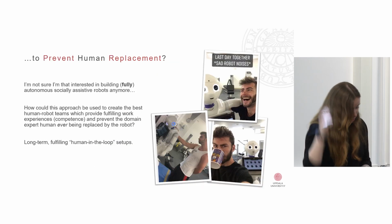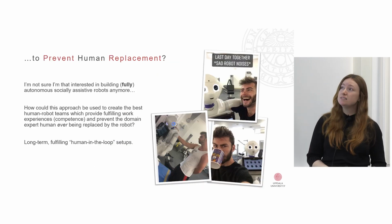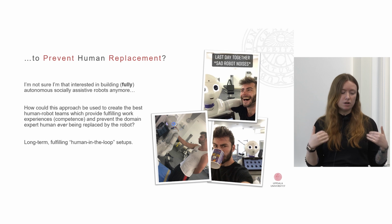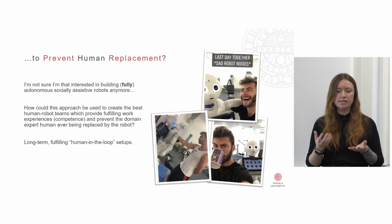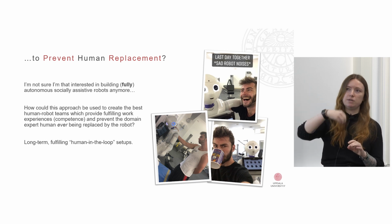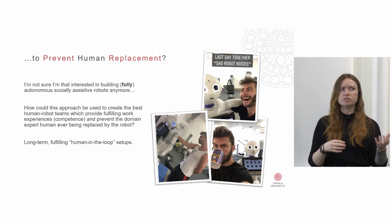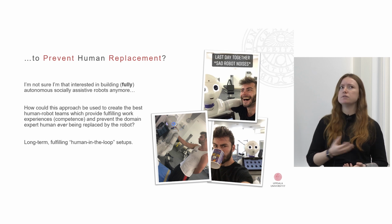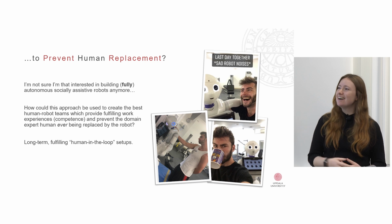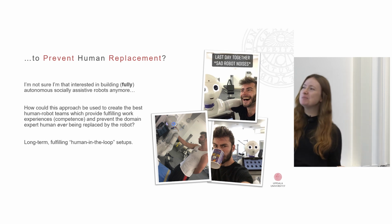In fact, I liked it so much that I'm not sure I'm actually interested in building fully autonomous robots anymore. This whole process, the start goal, was to simultaneously deliver on this technical challenge of creating this situational intelligence, but also the ethical challenge of making sure there was an expert involved and that this was going to be accepted by people. But having seen this, I'm not really sure anymore if I want the robot to be fully autonomous.